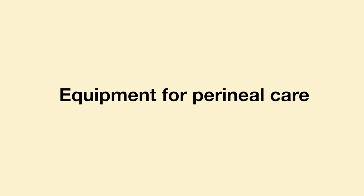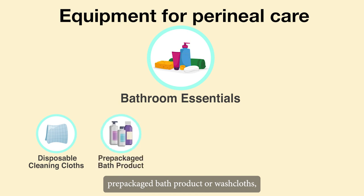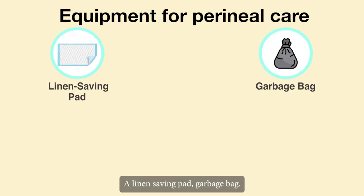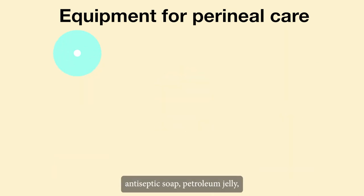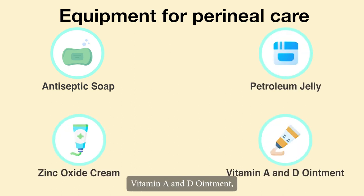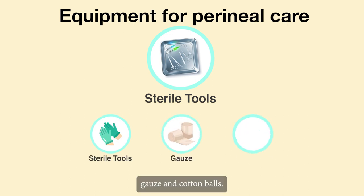Equipment for perineal care: gloves, bath blanket, bathroom essentials, disposable cleaning cloths, pre-packaged bath product or washcloths, a towel and mild soap, a linen saving pad, garbage bag. Optional items include a disinfectant approved by the facility, a bath basin, toilet tissue, antiseptic soap, petroleum jelly, zinc oxide cream, vitamin A and D ointment, and a surgical pad. You might need to use sterile tools after genital or rectal surgery, such as sterile gloves, gauze, and cotton balls.